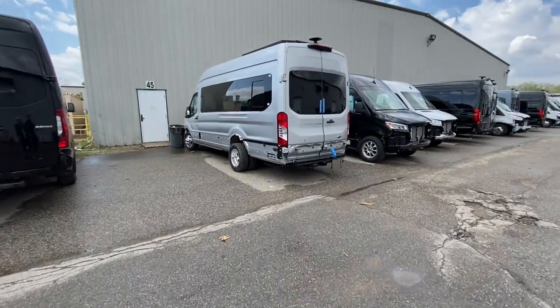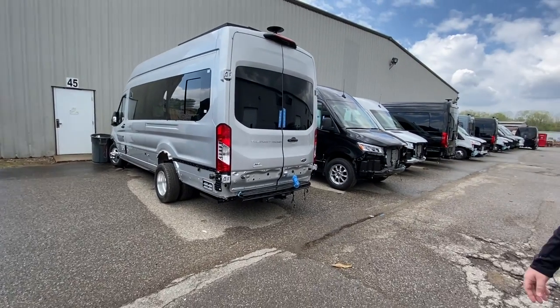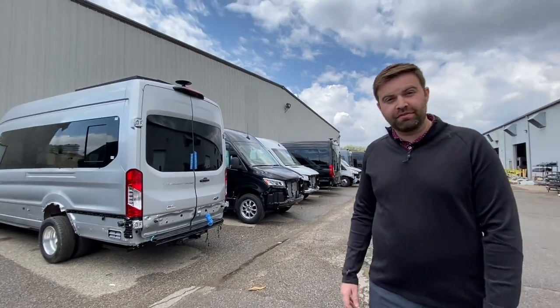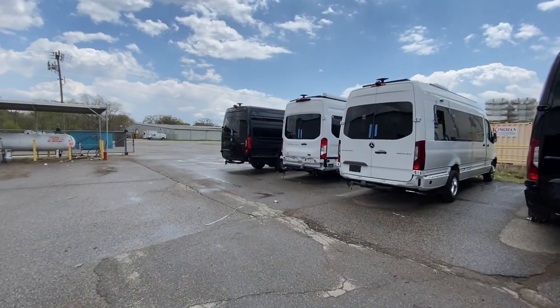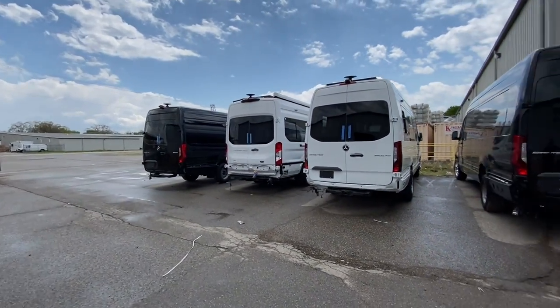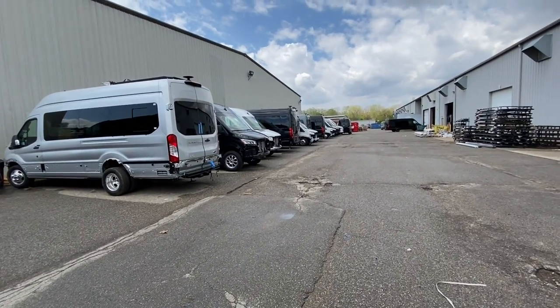Oh, there's another Transit. We have some Transits getting ready to walk into the assembly building now. All right, so the one that's online is your proto. That's the first one. You notice we got one there. That's already made it for chassis assembly. Very cool. And I believe I see one or two more. So a total of four sitting right here ready to go in.